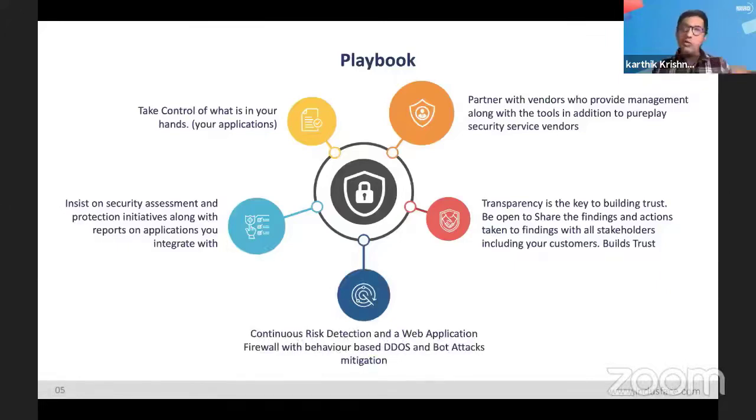And finally, look at continuous risk detection. Security assessments is not a one-time thing, or once in 6-month thing. It is continuous. Continuous can of course mean different things. Automated scans can run much more frequently, and then there's the manual pen testing, which is also necessary, but that may be at a different time frame, but still periodic. And you have to have a web application firewall, which will safeguard your applications as a mitigating control, as well as save your APIs. So these are the 5 most key things we think are important to your application security playbook.